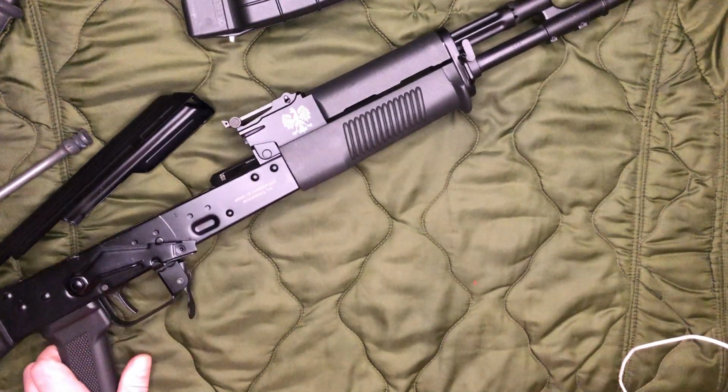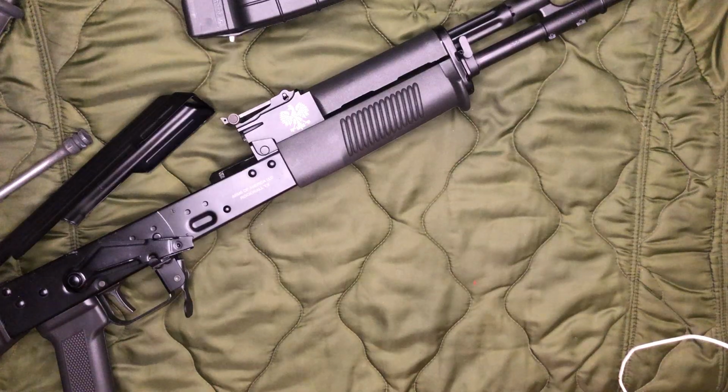So do I recommend getting the FB Radom Beryl? Absolutely. Absolutely do. Love this gun. I've only had it out once. But yeah, I really, really enjoy it. So wanted to get this video out there, let you guys know some of your options. I think it's a good buy. If you want a 5.56 AK, get one of these now.